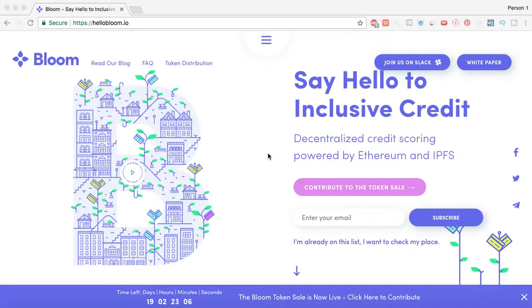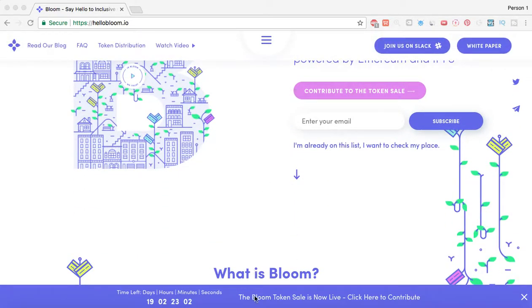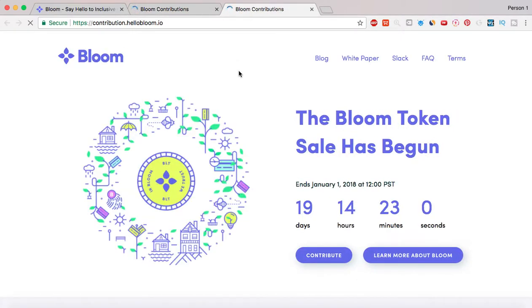So, Bloom. This is an ICO, and I think the token sale is live now. There's a timeline. The Bloom token sale began on January 1st, 2018, and it's gonna go till this December. So there are 20 days remaining.